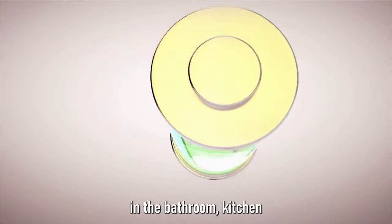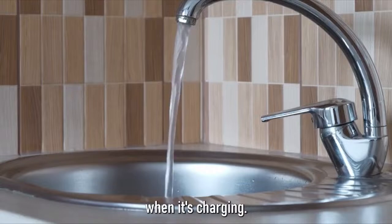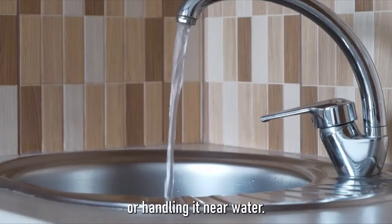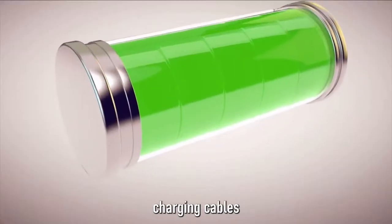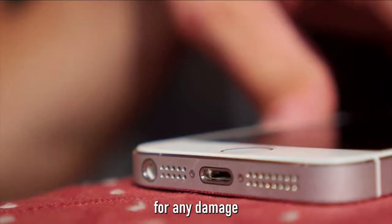To avoid electric shock, it's essential to be cautious when using your phone while it's charging. Avoid using your phone in the bathroom, kitchen, or near any water source when it's charging. Always unplug your phone before cleaning it or handling it near water. Additionally, be sure to use only certified charging cables and power outlets and regularly inspect them for any damage.